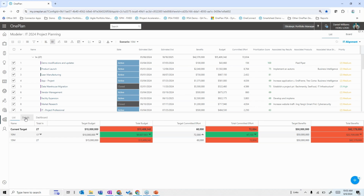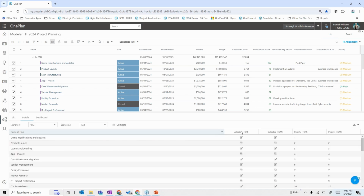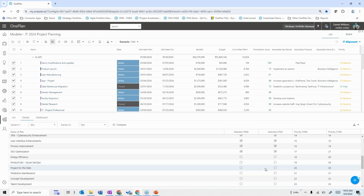I can look at the details around this. I can compare the different scenarios, the $10 million versus the $15 million, side by side and see what was selected and what was not selected, and do the comparison myself to see if I've overlooked something.